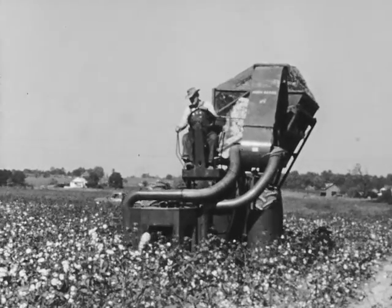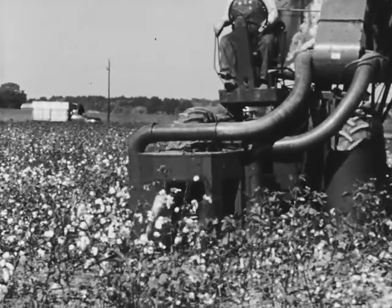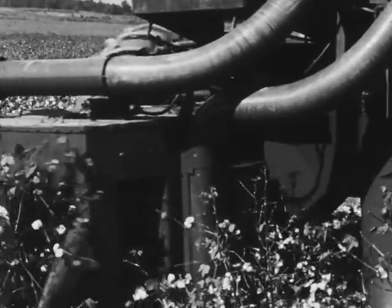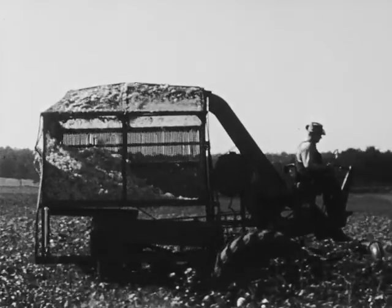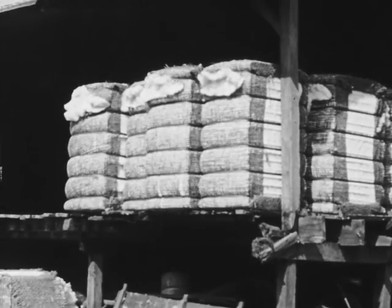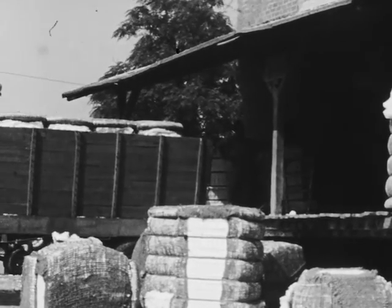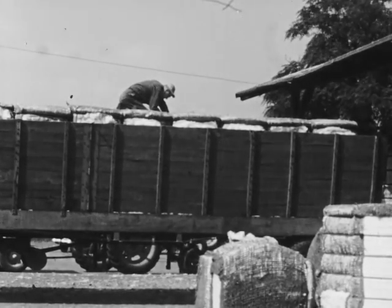Machine picking is done on nearly all the large farms. This kind of mechanical picker has turning spindles which collect the cotton. After the whirling spindles pick the bolls, they are blown into a large bin at the rear of the picker. After picking, the cotton seeds are removed by huge modern gins. Then the cleaned cotton is pressed into bales weighing about 500 pounds each. Now the baled cotton fiber is ready for the cotton markets and mills of the world.